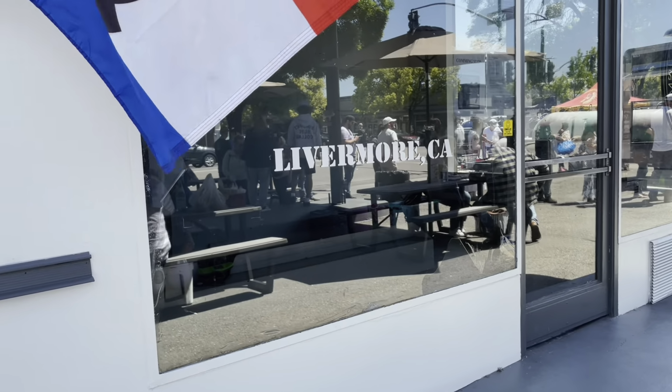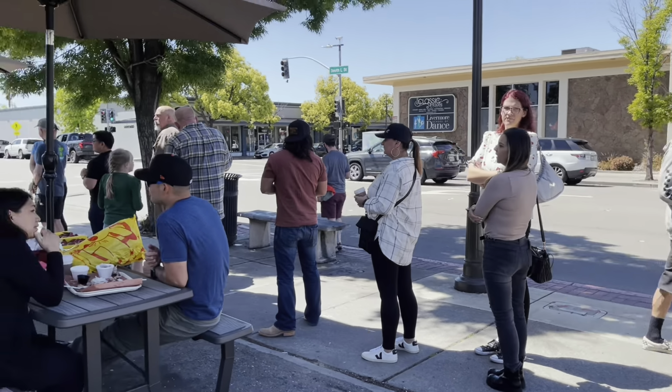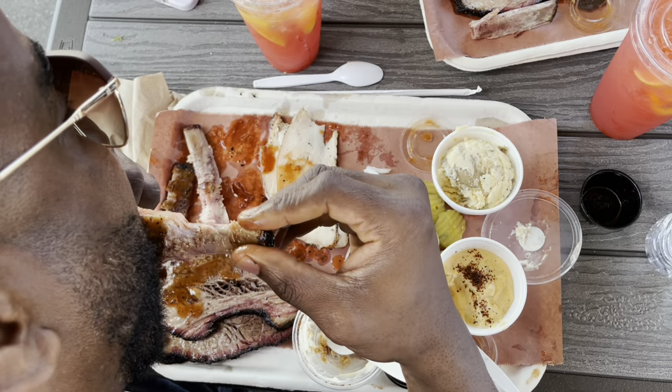Today was a soft opening of Smoke Cellar BBQ. Their plan was to start serving from 11 until they ran out of food. Surprisingly, they ended up doing better than expected and had to close out shop early. Let's dive into this food and find out why.